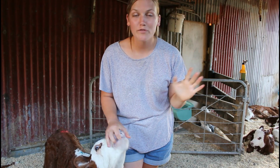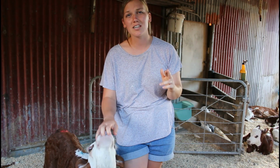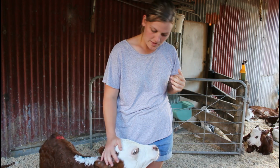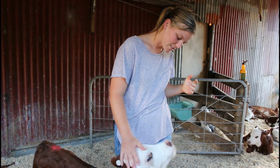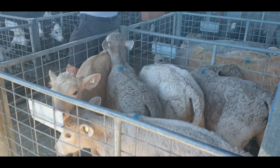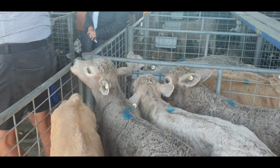There were some beautiful Charolais calves there that I really hoped I would win at the auction, but they went for over $300, so we were happy with our girls, eh? This girl's real keen. She's literally been sucking my fingers this whole time. He's licking his pants.